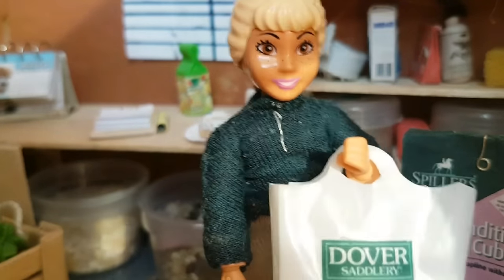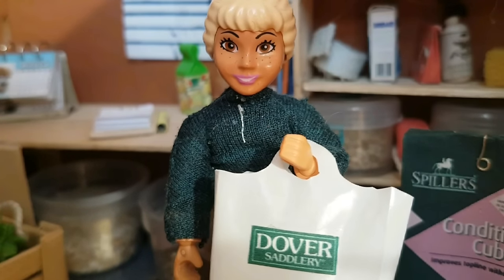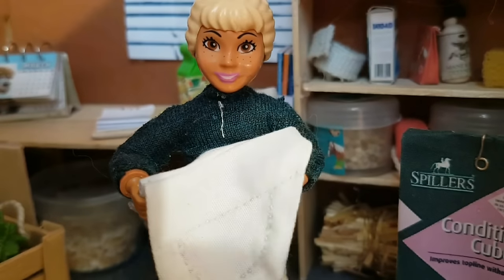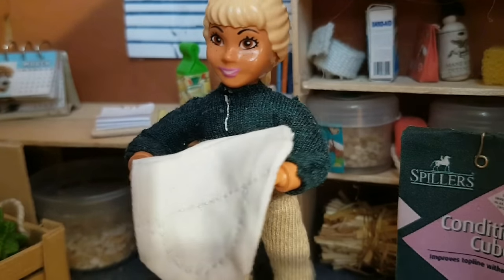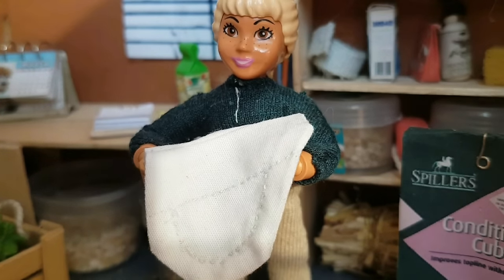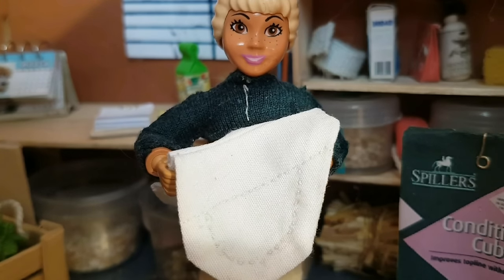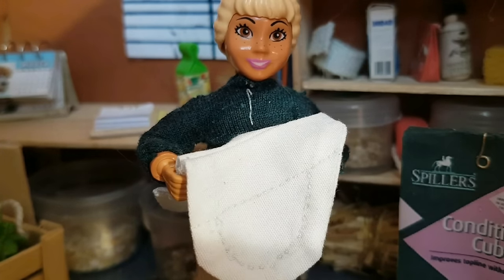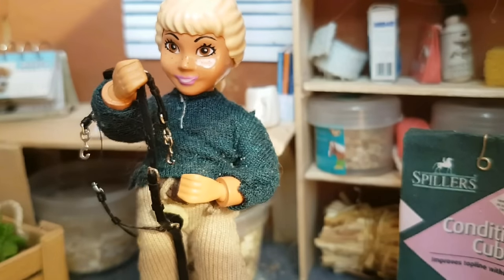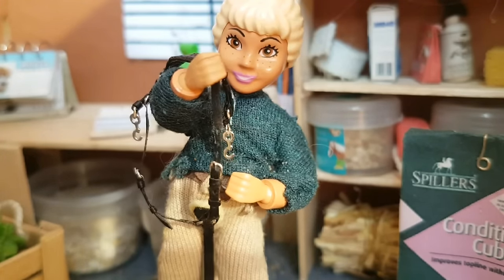Okay, so on the way home, I stopped by Dover to get some stuff, so I thought I would do a little haul and show you guys what I bought. So the first thing I bought for Breeze is this Eco Gold Cool Fit Cross Country Saddle Pad. He really needed another saddle pad, and also we're probably going to be doing some eventing shows soon, so yeah, he kinda needed this.